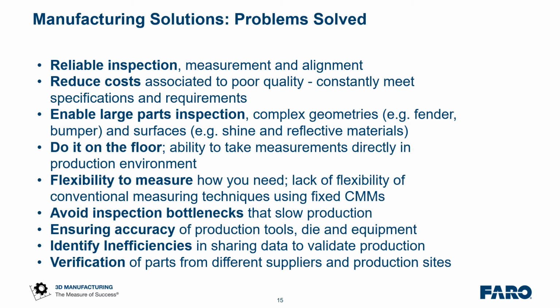Flexibility on how you measure. So something with a portable CMM that's kind of unique is that you can move it wherever you need it in order to take the measurements that you need, rather than, like I said before, taking that part to a CMM, then you're stuck with whatever size CMM you have. Now there's identifying inefficiencies. This could be anywhere in your process. You see that the data doesn't match what you're expecting, and then you can drill down and see where exactly that inefficiency is coming from.